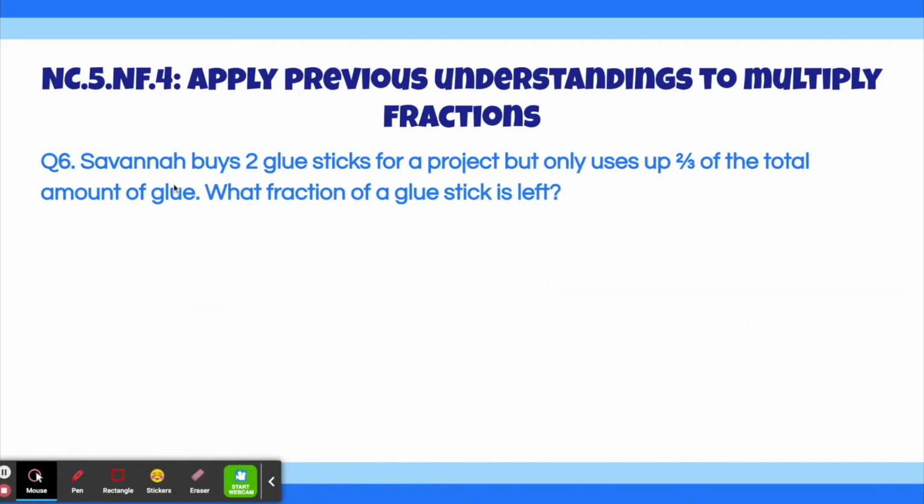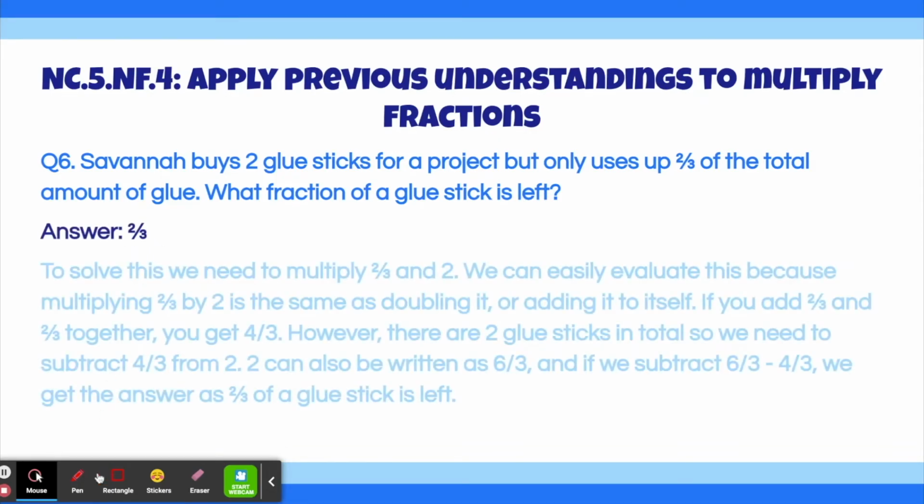Question 6. Savannah buys 2 glue sticks for a project, but only uses up 2/3 of the total amount of glue. What fraction of a glue stick is left? I'll give you guys a few seconds to solve this problem. Okay, so our final answer is 2/3. To solve this, we need to multiply 2/3 by 2.